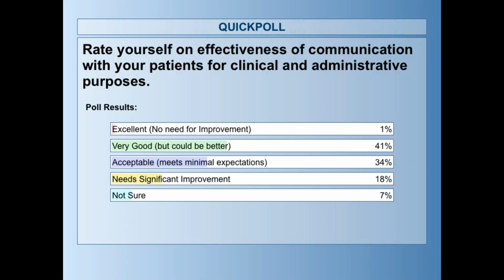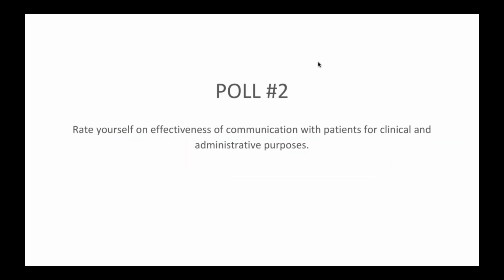Paul, what do you think about these results? Yeah, what I expected. I think it's early and primitive in terms of getting at the information we need, meeting the demands of our patients at this stage. And I'm excited that we're able to start getting better at this. Awesome. So interesting information, very insightful. So let's go ahead and go back to the presentation.